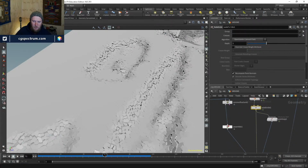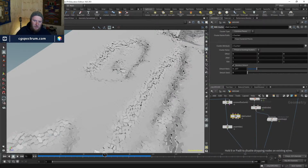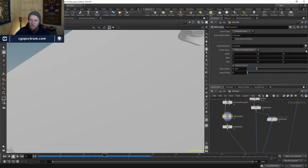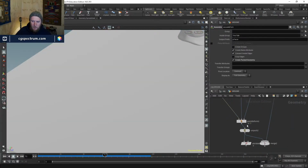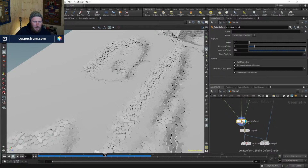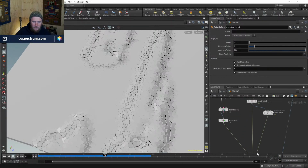But then I'm also going to do some clustering. So let's do an RBD cluster. I'm just using this set to combine pieces so that it's going to fuse these, because we're not doing rigid bodies, so there's no glue constraints or anything. It's just going to fuse these together and assemble them. We should see that in the point deform, although I'm not seeing it.